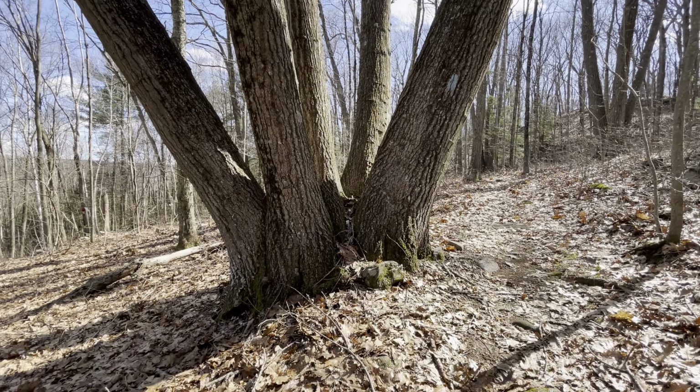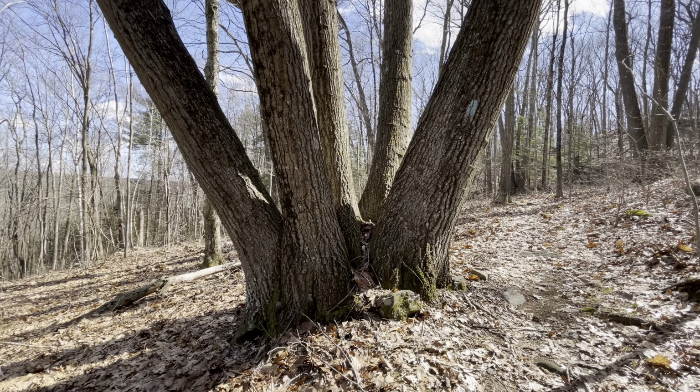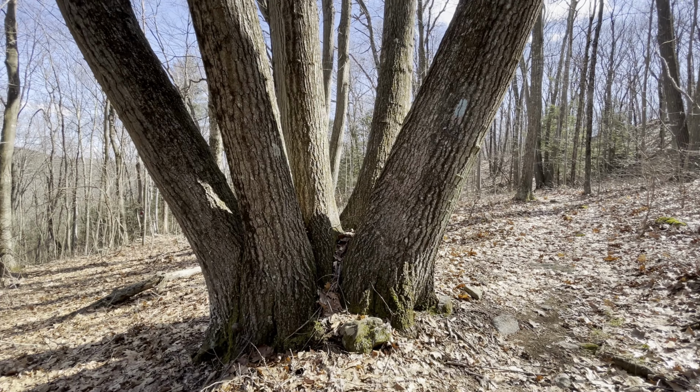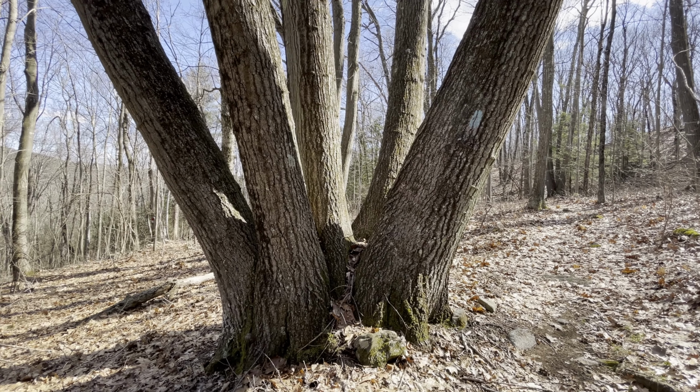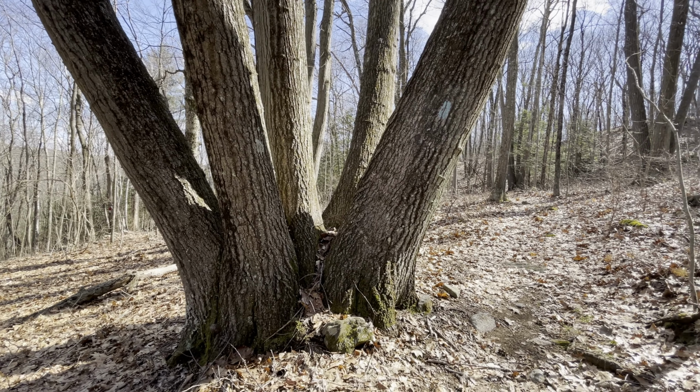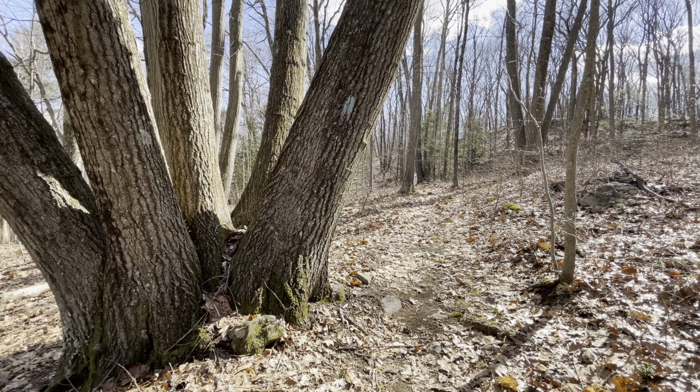Probably getting bored by now, but look at this tree. Look at that thing. Usually see one or two branches. This one's got five offshoots. That's impressive. All right, we're still going up.